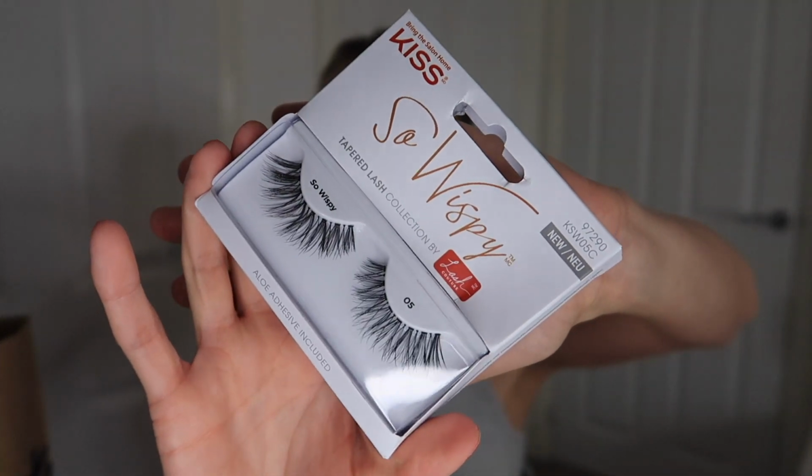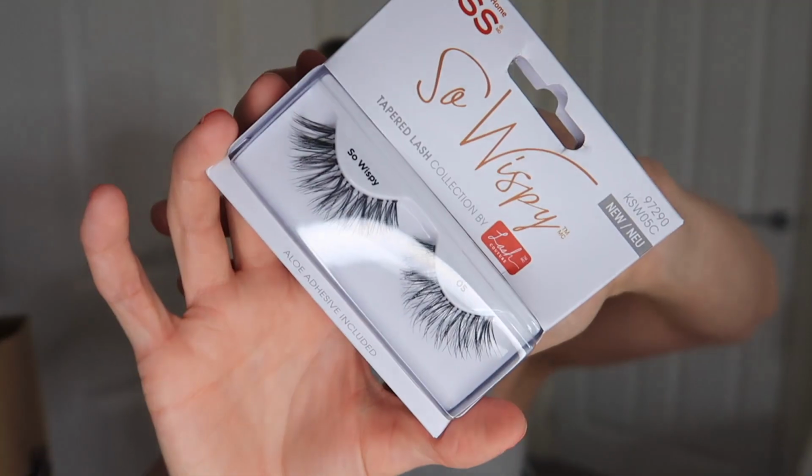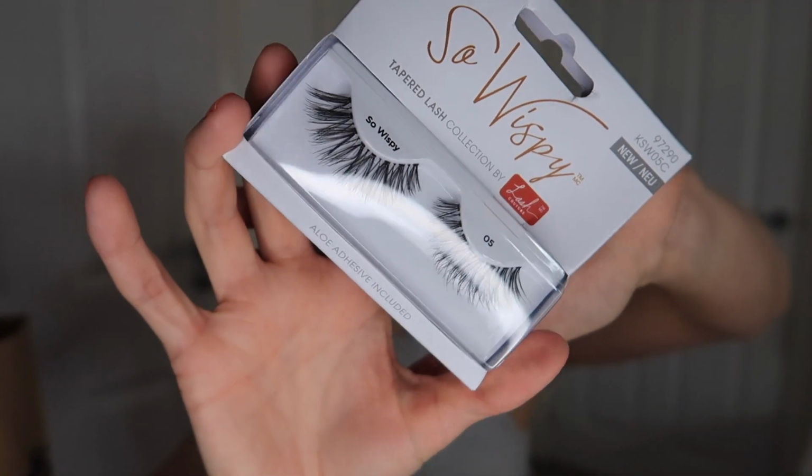Next, I grabbed some new false eyelashes. These are a new brand, I believe, at Boots. They are not a new brand, but they're a new style. They're the So Wispy Tapered Lash Collection by Lash Couture. These are So Wispy number 5, aloe adhesive included. Don't think I'll use that, but I just love a wispy lash. These look lovely, and these were £5.50. So not a bad price, and you'll be able to reuse these a few times as well.